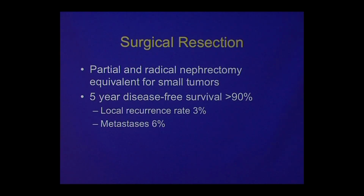How well do these work? Well, it turns out that the partial nephrectomy and the complete nephrectomy basically work the same. The partial is technically more difficult. The surgeons can't do it in every single case, depending where the tumor is located. They can't always cut it out, but most of them they can. And the surgeons here are very, very talented. I've been amazed at how well they do the surgery here with very few complications. It has a great cure rate, greater than 90%.